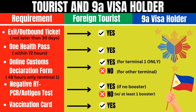For all other terminals in the Philippines that you arrive at, you are not required to do this. They still do the manual customs declaration form. Negative RT-PCR test or antigen. Yes, if you don't have a booster, if you are only fully vaccinated, meaning you got the single dose series of COVID-19 or the 2-dose series of COVID-19.